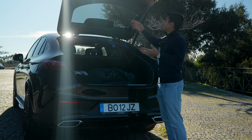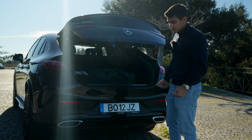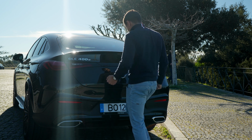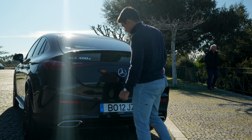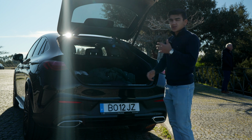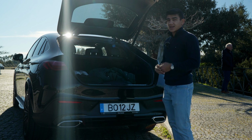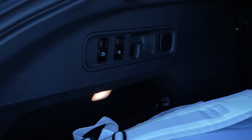And of course, you can also open up this boot with your feet. So if you have your hands full, which happens a lot of the time whenever you go shopping, you want to open the boot, just put your foot right there. Let's see if it works. Now it's not working. There you go. And it opens up, which is quite cool and gives you lots of different options to open the boot. Again, this is a very high-tech car and Mercedes knows how to build very good quality day-to-day life cars. You also have pinpoints right there to hook your shopping bags.